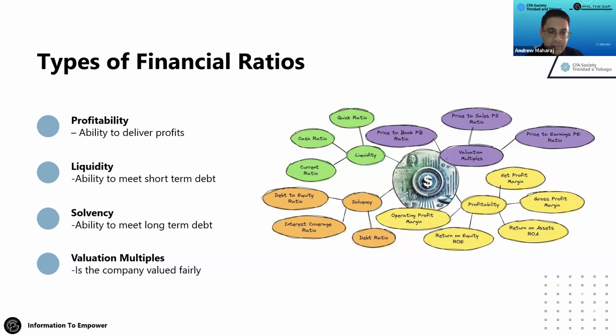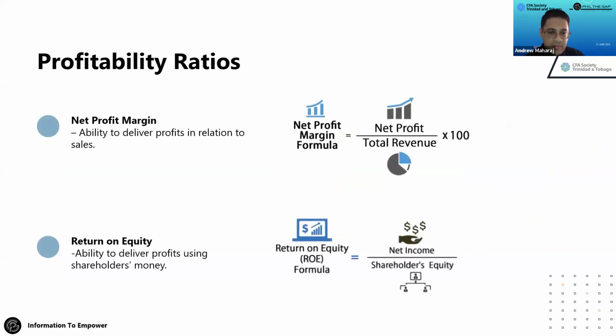So we want to jump in now to the profitability ratios, and the two main ratios that we want to touch on. One is the net profit margin, and the second is the return on equity. So the net profit margin simply tells us how the firm is able to deliver profits in relation to sales. So the formula is net profit divided by total revenue.